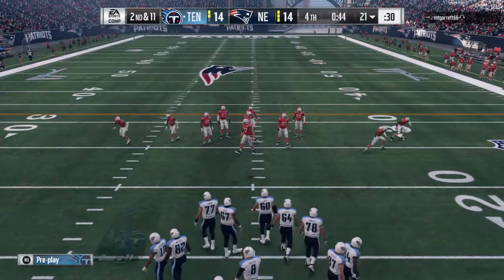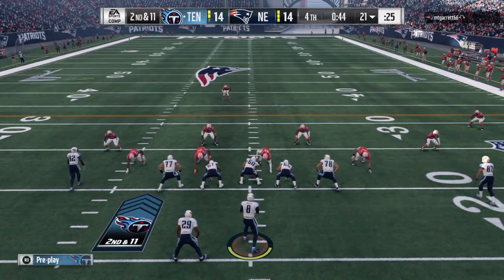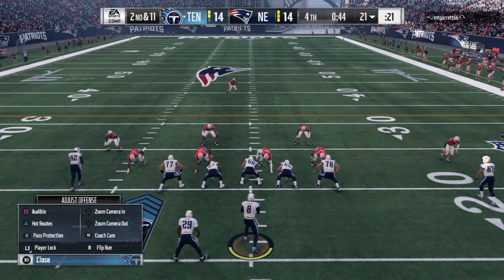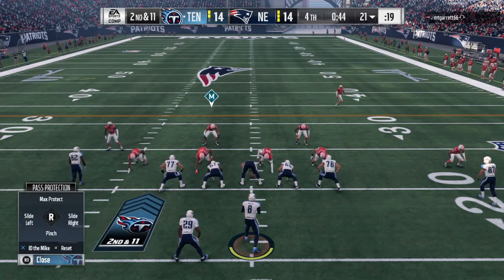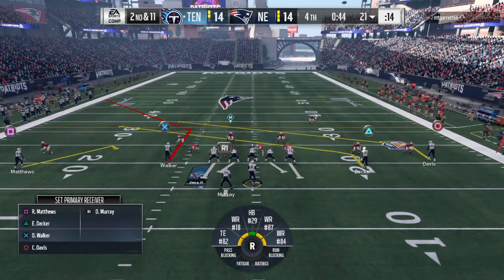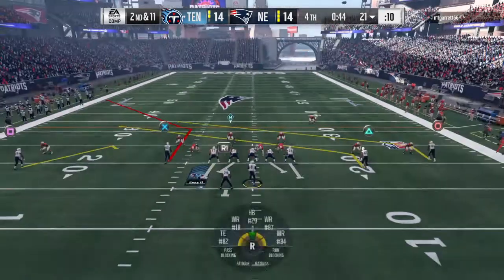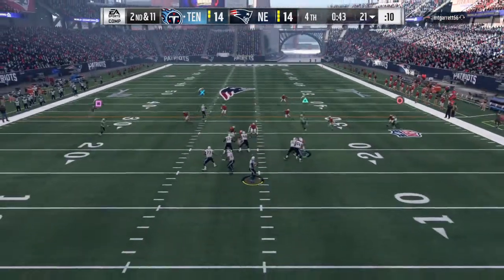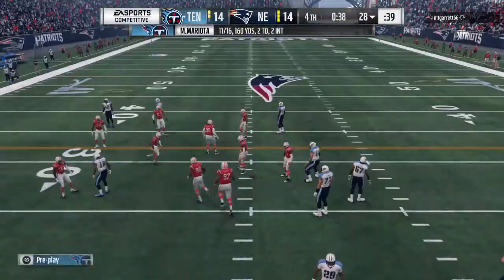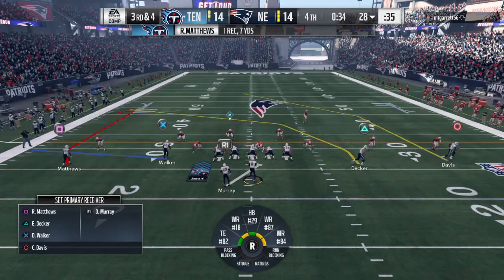And the offense behind the chains here, a touch on 2nd and 11. Now Mariota. Rashard Matthews here on the catch. And this one will go to the 28-yard line. The reception good for 7.